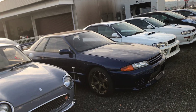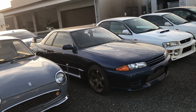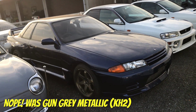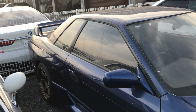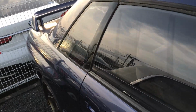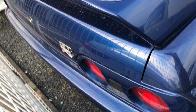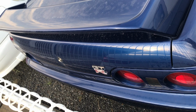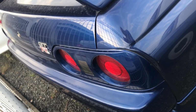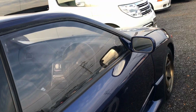Next, R32 GT-R. Now this is very, very interesting. Now I think the color was originally white, and now it's this very nice shade of blue. And would you have a look at that, a real R32 GT-R. And I'm happy to say I still get to see a few of these around on the streets day to day. It's always a happy time to see these, because I don't see many older cars at all. So few.